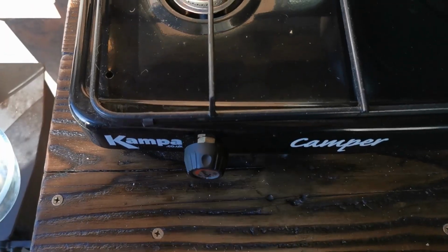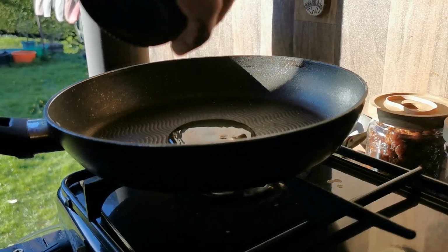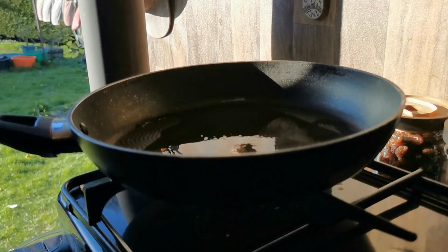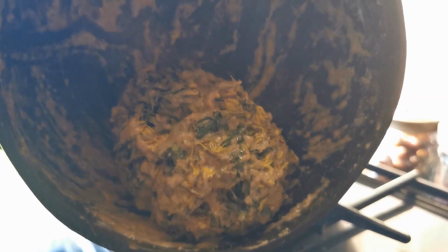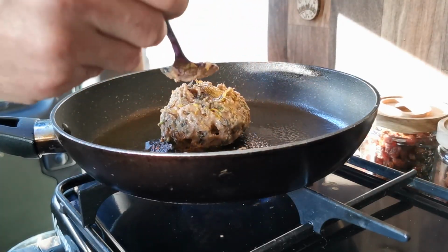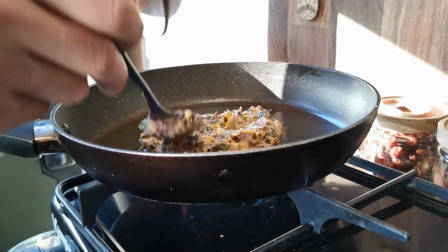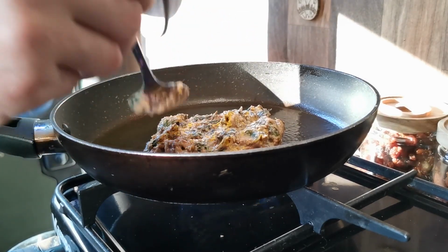So we're going to get a frying pan and then we're going to fry this and see how it fares. So a reasonable amount of oil. Just going to let that get piping hot. So I've scraped the mixture into a bowl. So I'm going to drop that into the hot fat and then spread it out. Make sure you keep it as one piece if you're making one burger.